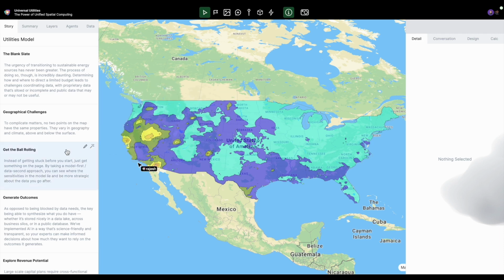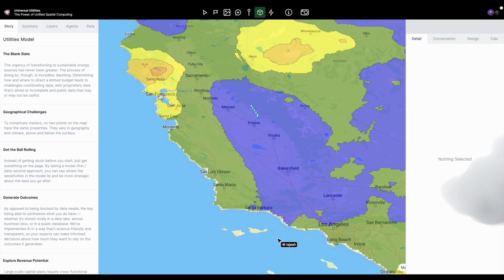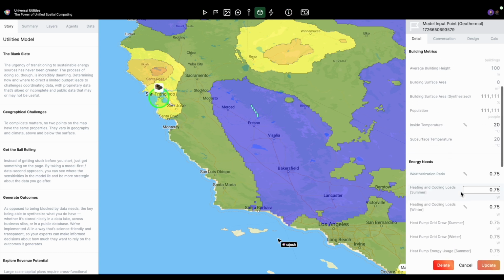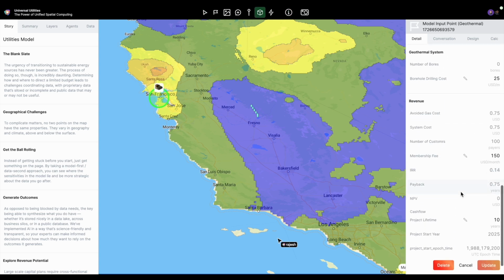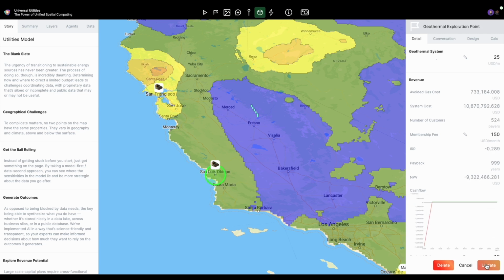As seen here, the subsurface temperature increases as you go further below the surface, and the temperature at any given depth varies with location. Projects frequently get stuck, spending time and money acquiring data, even for locations which have no chance of penciling. Instead of getting stuck before you start, Actual synthesizers help get the ball rolling faster.